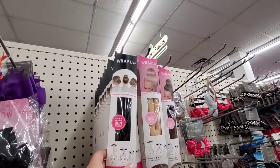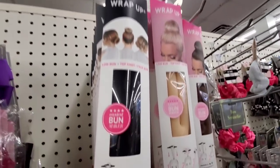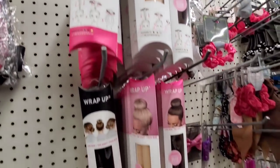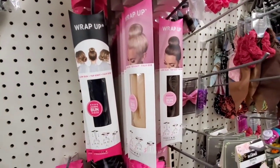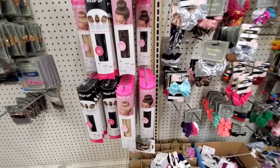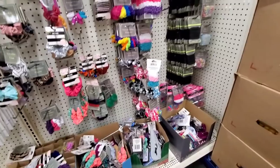Oh, what are these? Wrap-ups. Three different colors: black, tannish, and brown. Make a bun and head. That seems like it'd be a good deal for a dollar.